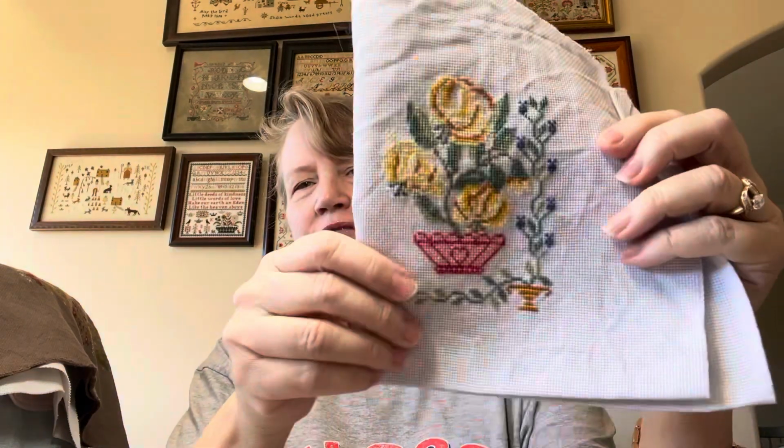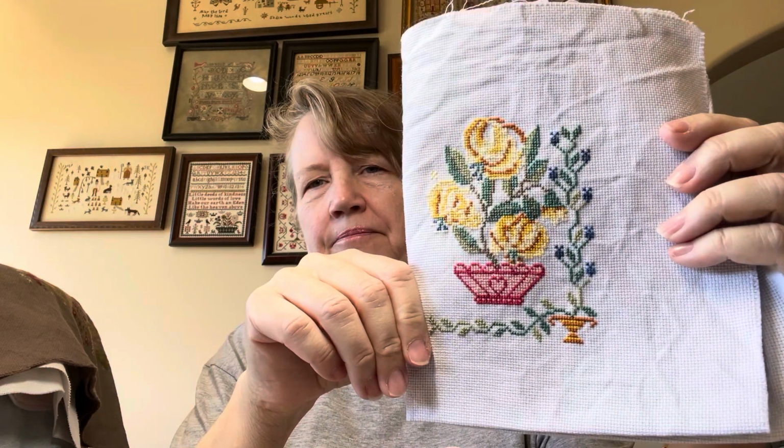Okay, we only have this much left. I don't know what this one's by. This is supposed to be a needlebook cover. It's not pretty. I think this is Samplers Not Forgotten.